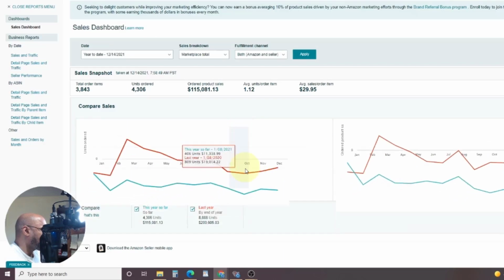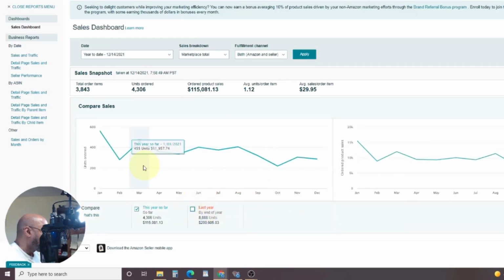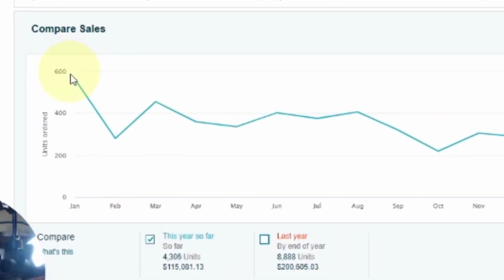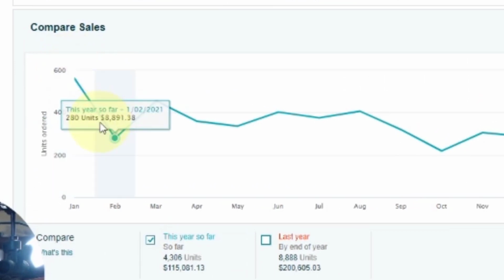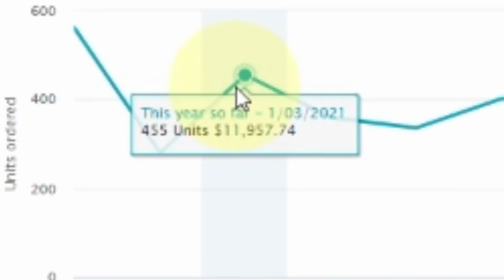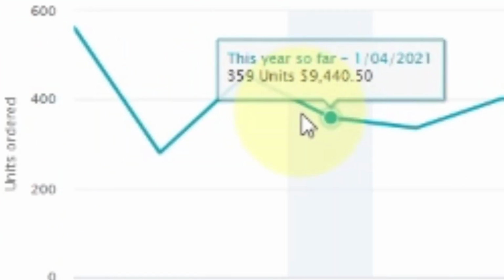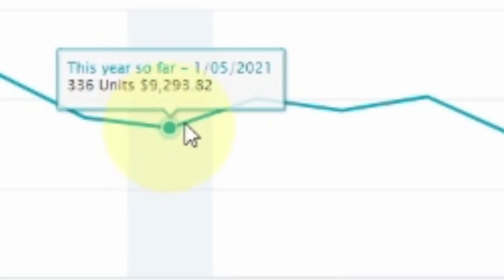We're going to apply that. We'll take out last year. And we're just going to go along the chart. So as we go along this line, you can see January we did 15.4. February we dropped down to 8.8. We went back up in March to 11.9. Then we dropped down to 9.4 in April. May we dropped down to 9.2.